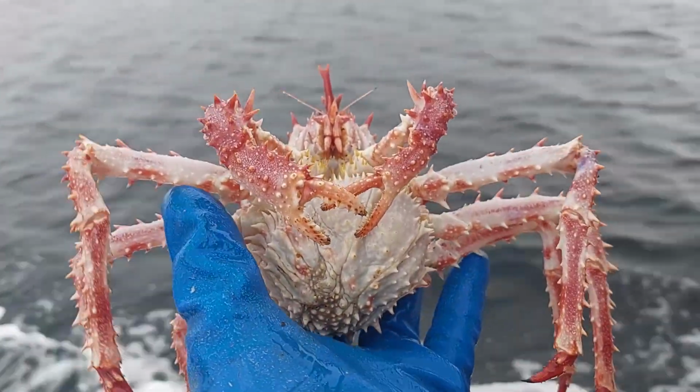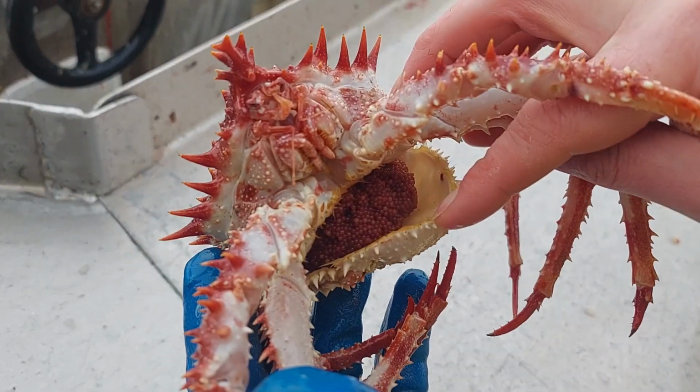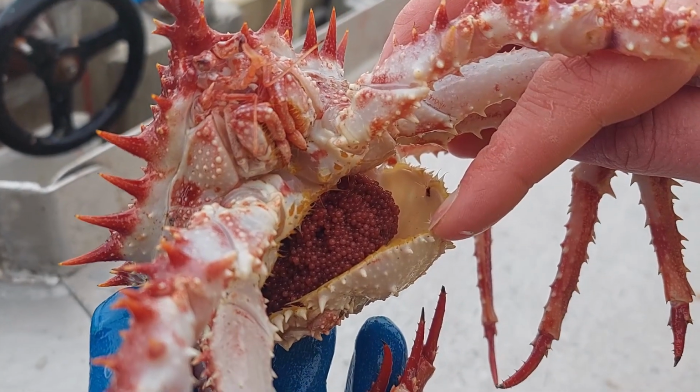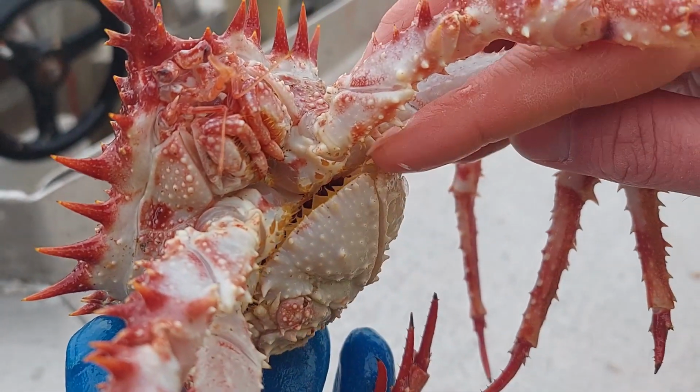Here's a bigger female crab that turned out to have eggs, and the eggs are bigger and fewer than other related species, which might also be a reason why they're not as plentiful as many other crab species.